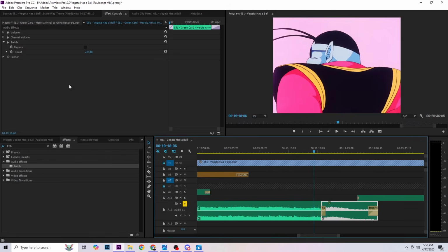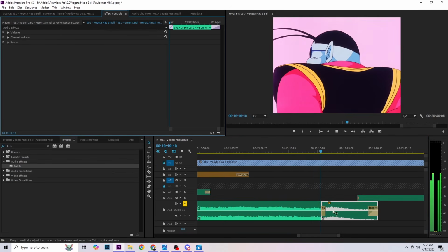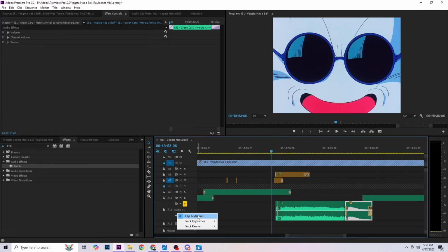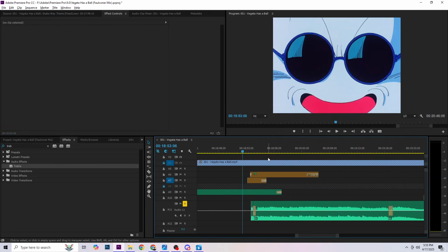Should be loud enough. It's a better match. If this one is -2, and then the extension Joe added on is slightly less crispy than the rip that I have.